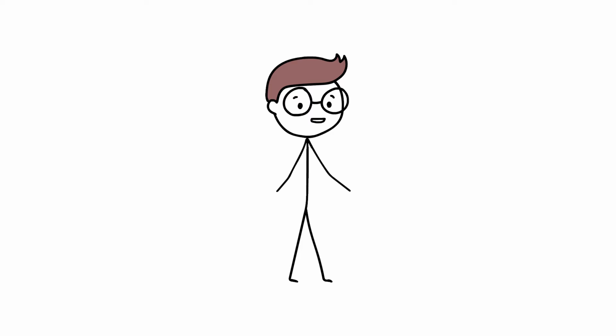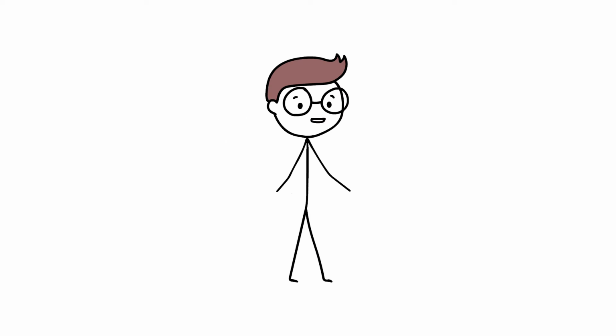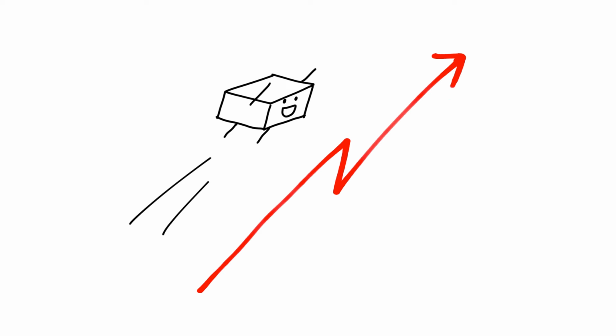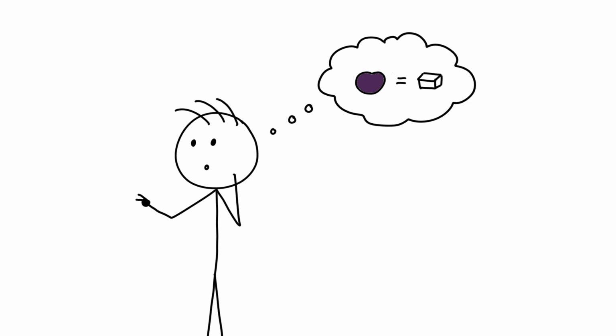Plums. Plums might seem like the perfect snack for people with diabetes, but don't be fooled by their seemingly innocent charm. Even those 7 grams of sugar per plum can add up, especially if you accidentally devour a whole bag while watching a particularly dramatic reality TV show. We've all been there, no judgment. While their GI of 51 isn't the worst, it can still cause a sugar spike if you're not careful. So even though plums aren't super sugary, you still need to be mindful of how much you eat and what type you choose.